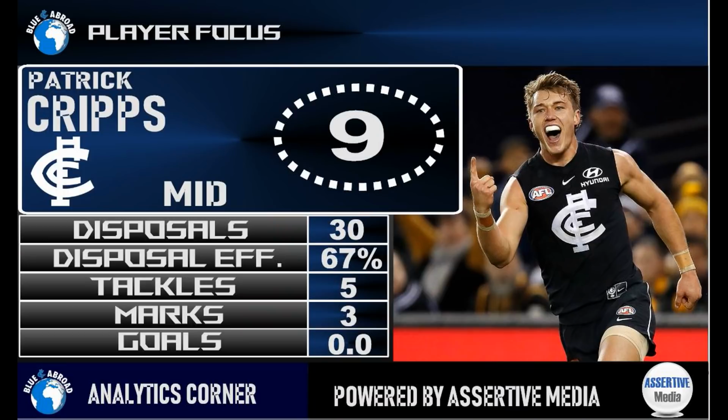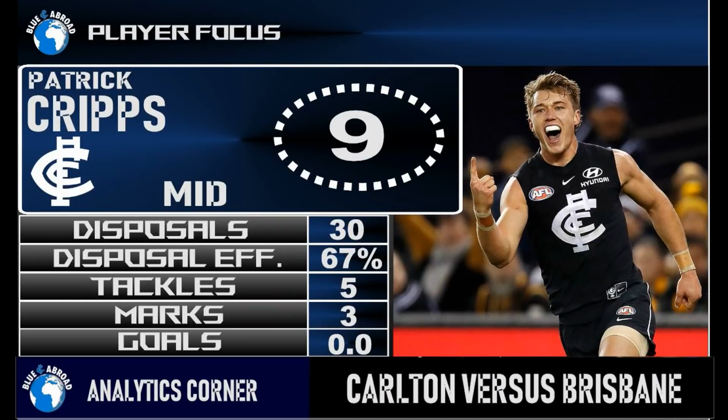Up next was Cripps. 30 touches, 67% disposal efficiency, 5 tackles, 3 marks. Probably wasn't the greatest 30 touch game, you'll see. 21 of them were handballs. He really did start to find the ball a lot when we were under the cosh as well. And that's one of the wonderful things about Cripps. He can influence the game when it's going against him. As you know, these 5 tackles were all prevalent.